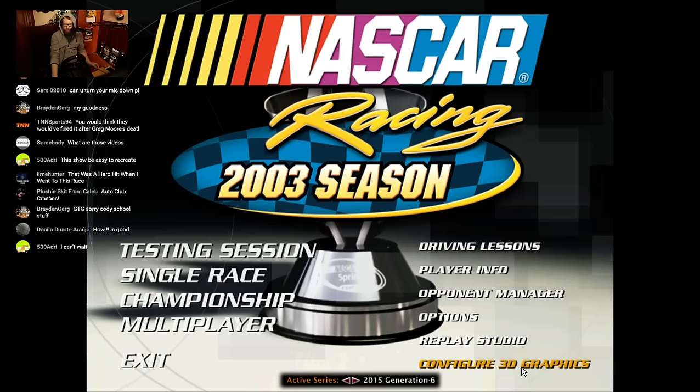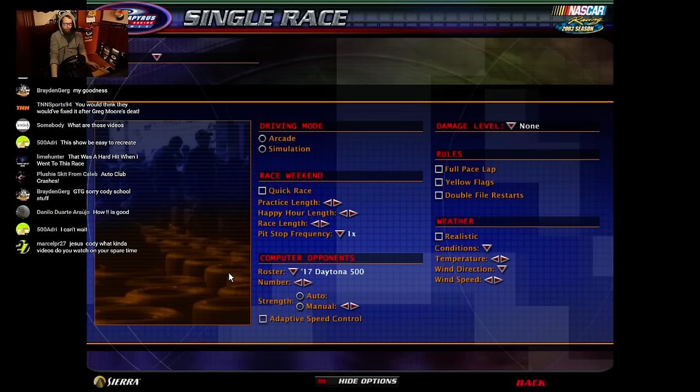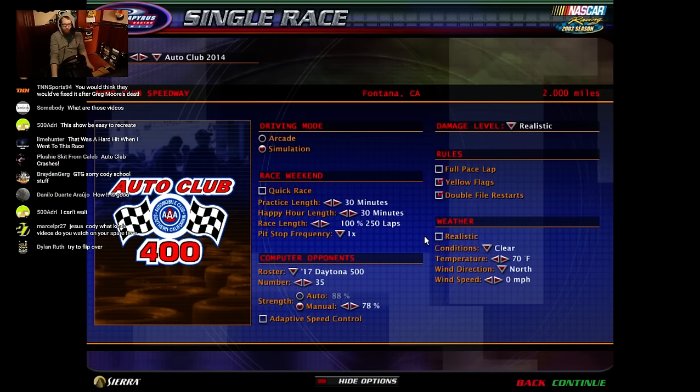So, oops, not championship. I'm getting excited to get the first look at Texas with the repave. Alright, let's jump on in.